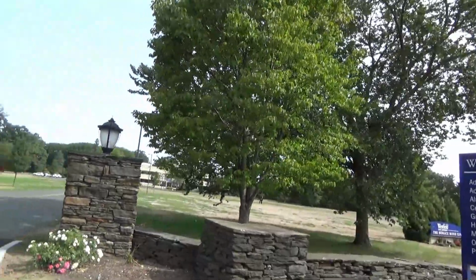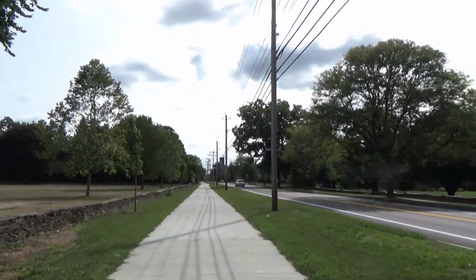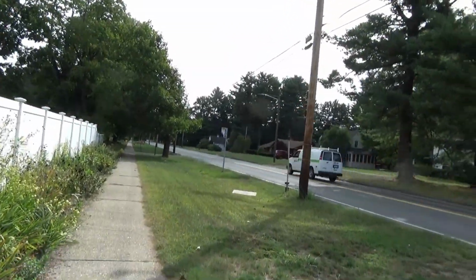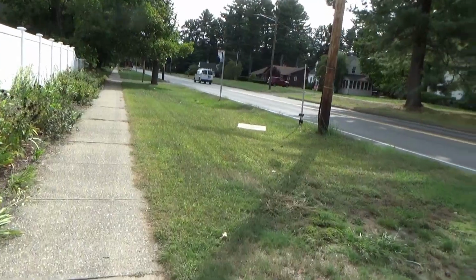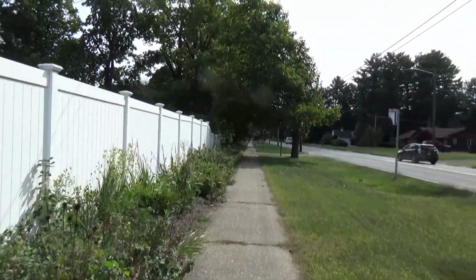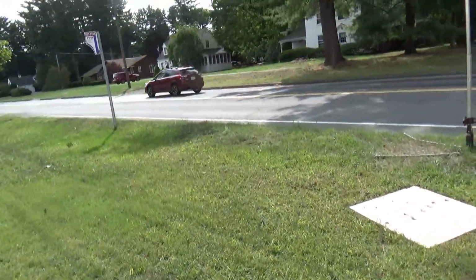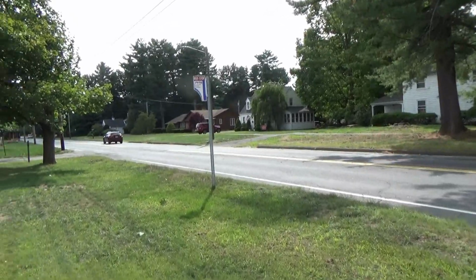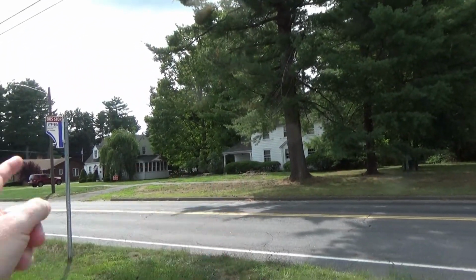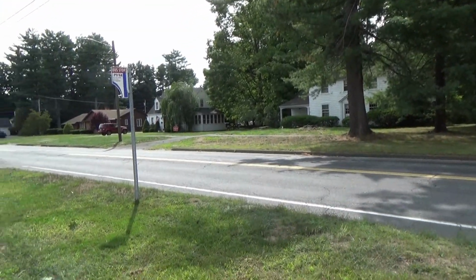Oh, the Horace Mann Center. This is Westfield and Birch. The sidewalk has narrowed here. This is the first to, like the others, westbound stop to Westfield State.